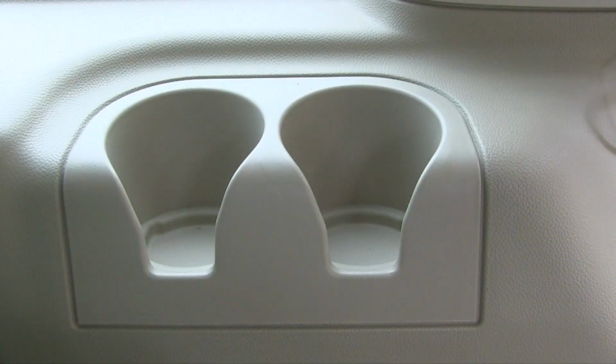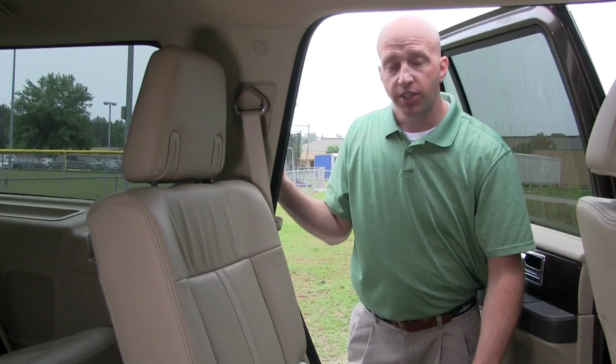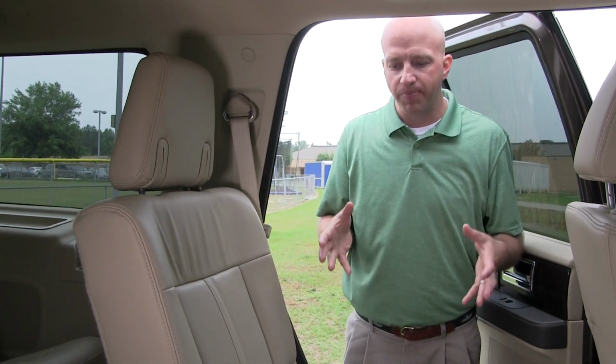You got 2 on this side and 1 over there. Plenty of places to put your beverages for all 3 people. Talking about the third row, really want to talk about ingress into the back seat. Now, what we've seen in a lot of vehicles is different methodology for this second row. Really got to get it out of the way to get back there.